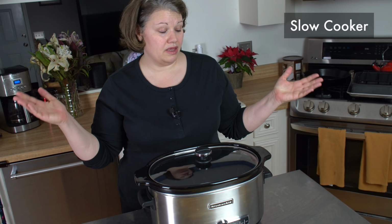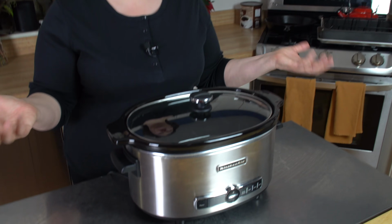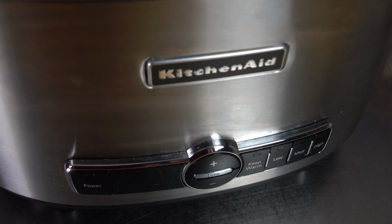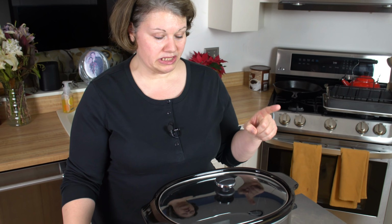I absolutely love the slow cooker. And what can I say? You put everything in it, you plug it in, set the timer, and you can leave your house. And when you get home for dinner, it is already cooked for you, and you just have deliciousness waiting. This is wonderful. I will say with slow cookers has been my experience.